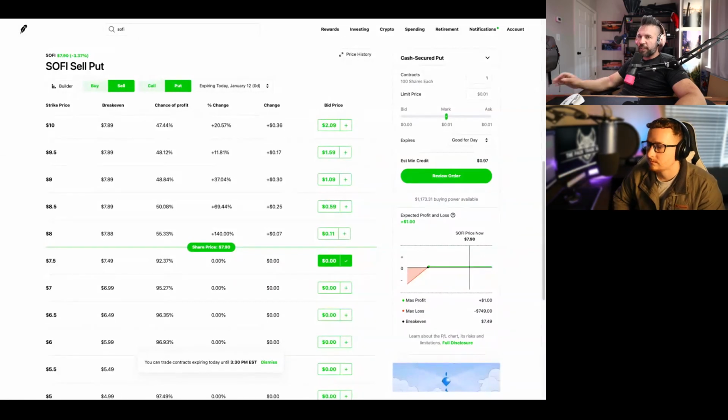Okay, I want to dig into that. That's good to know. People think, $1, that's nothing. I'm like, yeah, it's 1%. You got to do the percentages. Keep in mind, people do cash secured puts with hundreds of thousands of dollars as a diversification method. Yeah, if you had $100,000, you'd make $1,000 right now. You can do the math right here.